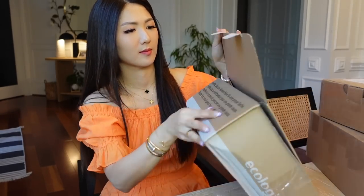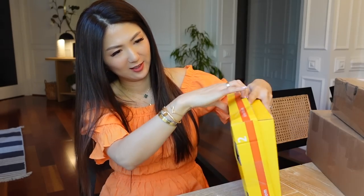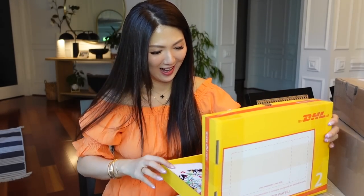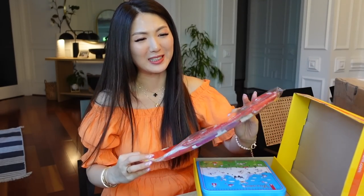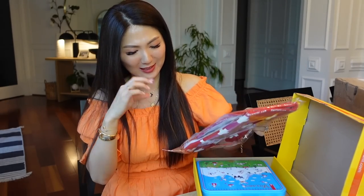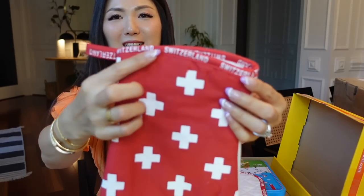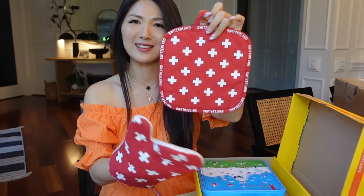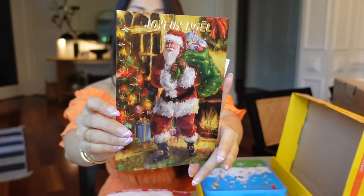And thank you so much to the ones who gifted. These are the care gifts that I got. Oh my goodness, guys, this is coming from Stefania, all the way from Switzerland. Very exciting. This is so sweet. Actually, I needed these. I've been using just the towel. Stefania, you got the right things. Look, it says Switzerland, and this is the matching set. Yay! Thank you so much. Oh my goodness, look at that. It is like Christmas.